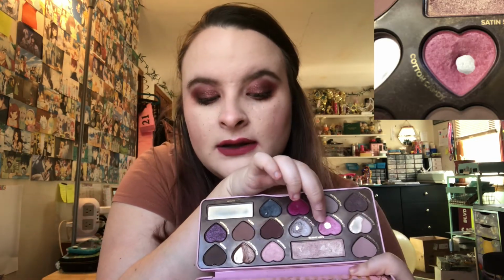Next, my 2 shades from the Too Faced Chocolate Bonbons palette. So we have, oh, it smells so good. I'm so hungry. Sprinkles, my goal is to hit pan on sprinkles, and then cotton candy. My goal is to use cotton candy 20 times. So sprinkles has been used 5 times since the last update. I'm definitely trying to use that shade as much as possible to hit pan to get it out. And then cotton candy has 9 uses left.